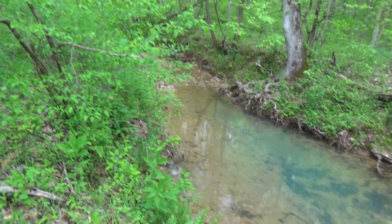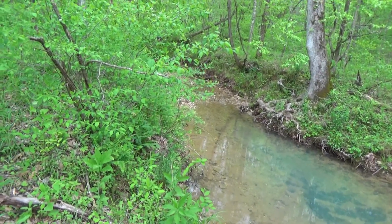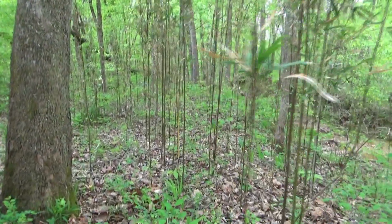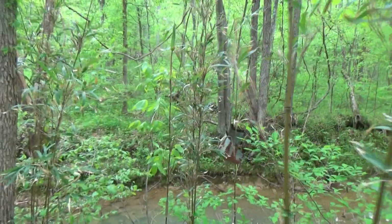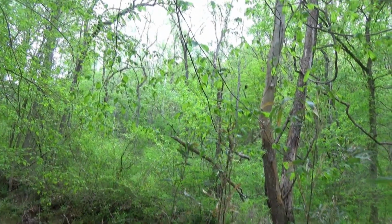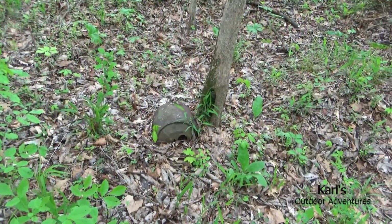Not the best place to cross. Some good cane poles. Not a good spot to cross here either. And looks like some sheet metal wrapped around a tree. Ooh, maybe this little spot right here. But then got to get into that. I don't know if I want to do that either. Looks like an old fuel bucket.